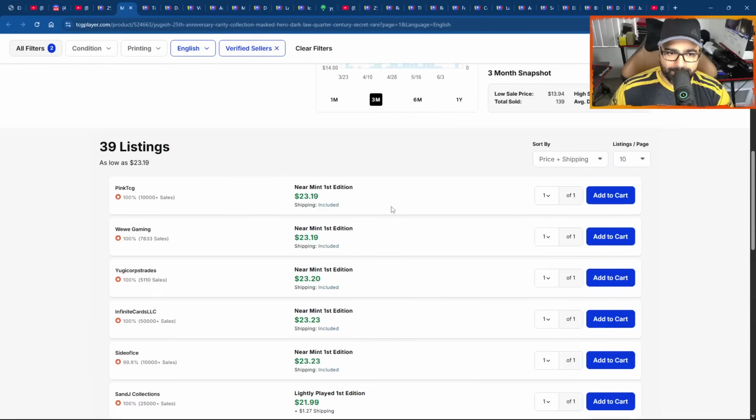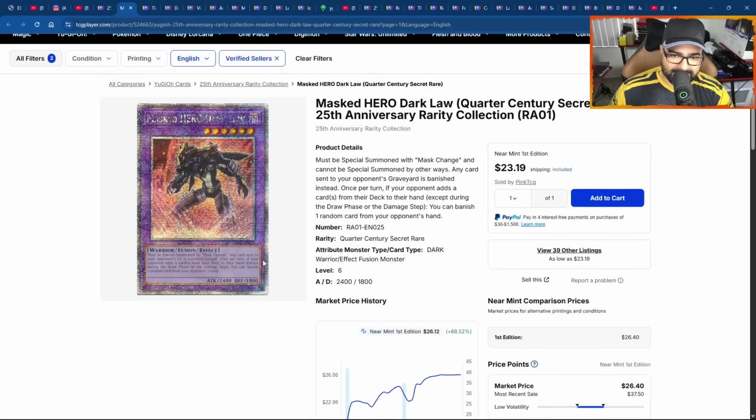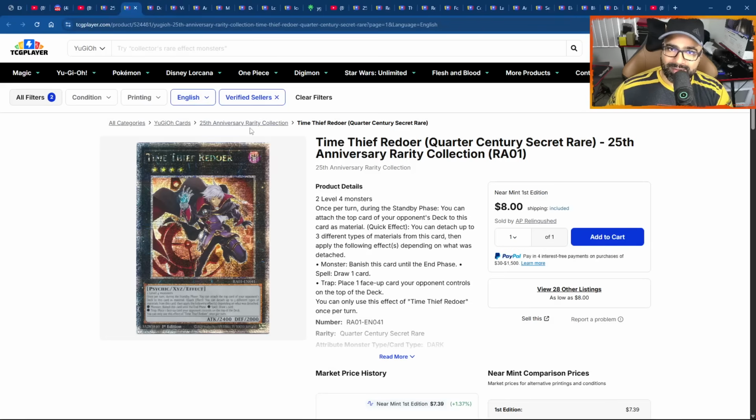I'm going to keep it simple. 4 pages, 39 listings. Don't let this be a 30 to 40 piece. Hero players don't play when it comes to their cards. Dark Claw is one of the most iconic hero monsters, and effect-wise, it's one of the best ones. It's broken, guys, so don't sleep on it, man. Yo, saying don't sleep on it after every card. It's just these deals, man. These Rarity Collection 1 cards, they're amazing.